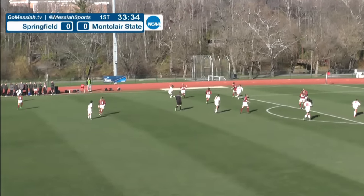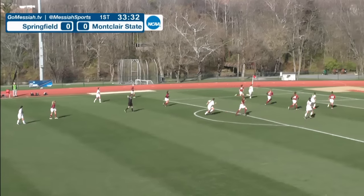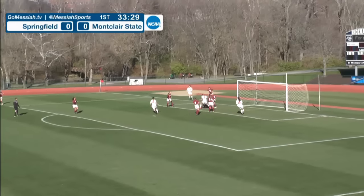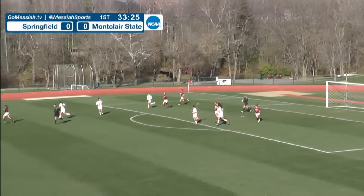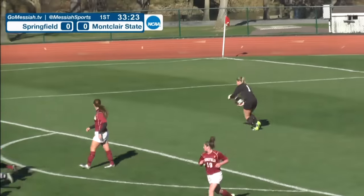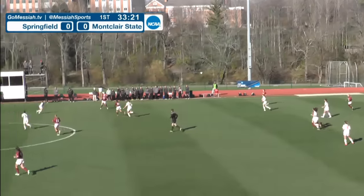But it's Madison maintaining possession for Montclair, sends it back into the box. Rucko looks to turn, and coming off her 9 nicely is Boucher. Pounces on it at the 6. Good cover there by the keeper. And Boucher with the clear.